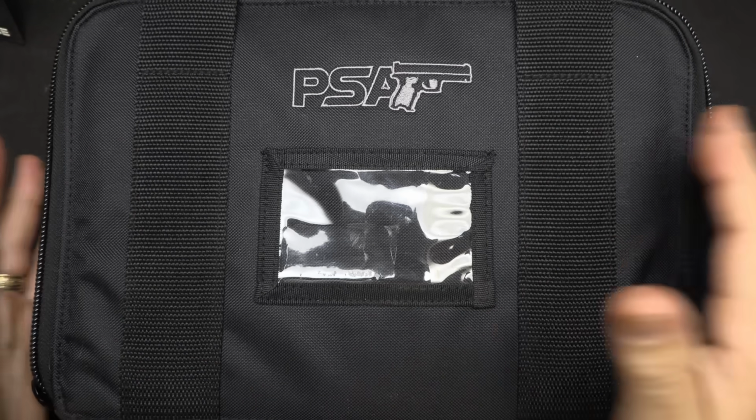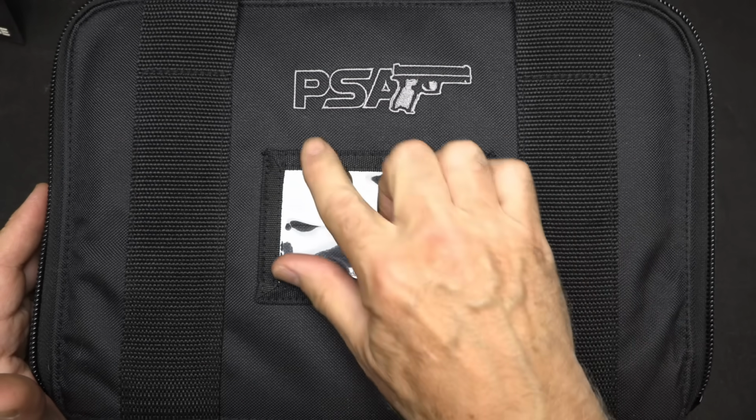Now, it comes in this really nice soft case. Has an identity tag here with PSA.